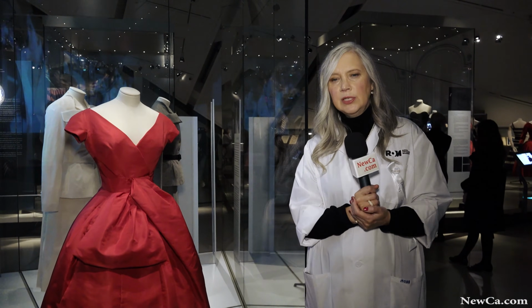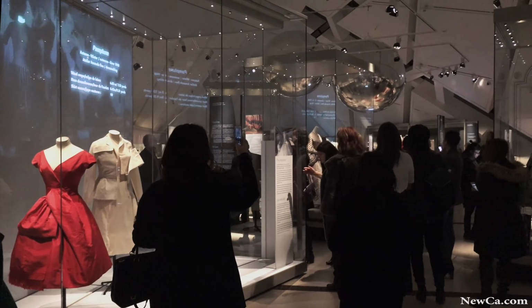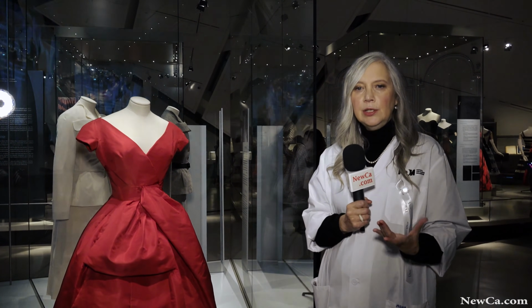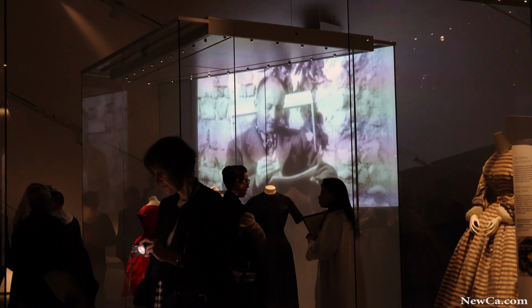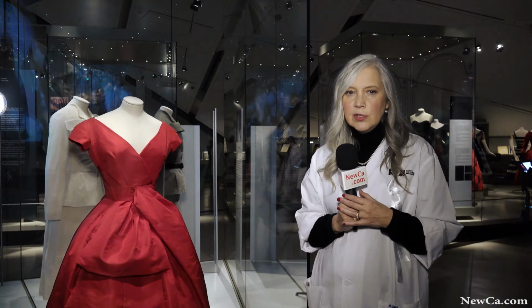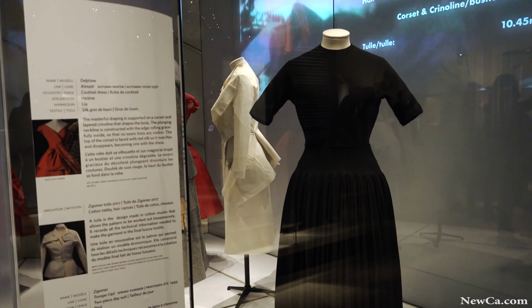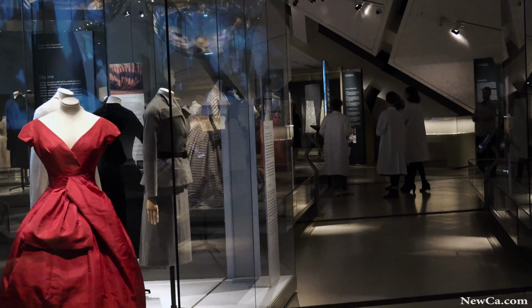So when the House of Christian Dior opened in 1947, it was Carmel Snow, the editor of Harper's Bazaar, who named his new collection the New Look, saying, "Monsieur Dior, you've designed such a new look." What was new about it was that it signified that the war was over, that this was a new time and a peaceful time. And it was new because it wasn't the wartime silhouette. The wartime silhouette was square shoulders, shoulder pads, short skirts, shortages of material. And what Dior offered was soft shoulders, cinched-in waist, long skirts, a completely different idea of femininity that took off throughout the 50s. So if you were not really wearing a Dior dress, you were wearing a dress influenced by Christian Dior throughout the 50s.